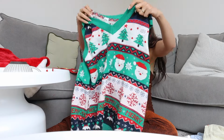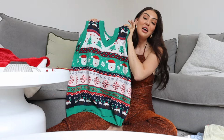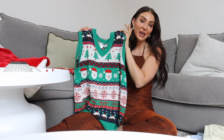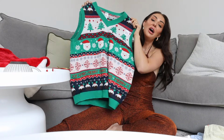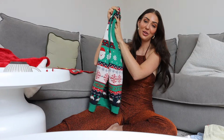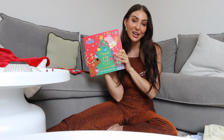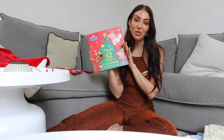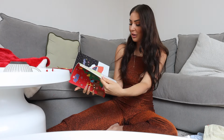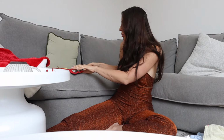I also couldn't resist and I grabbed this Christmas sweater for my sister's husband because they're coming from America and I know that they have a cold Christmas. So even though it's going to be summer, I thought, you know what, it is sleeveless and it's in his size. So I just grabbed it because I thought, why not give him a little something as well. And then I also got Peppa Pig's 12 Days of Christmas, and I'm going to give that to my sister for her little girl as a very cute little book. And I just thought that was very, very sweet. They did have a whole range of toys and Christmas themed books.